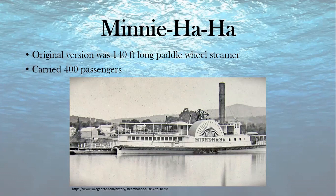They pieced together various clues to determine if it really was what they thought it was, such as noting the remnants of white paint that covered the exterior of the vessel and the location of the vessel, the color of the exterior, the size, the shape, and the historic documentation. All of those pieced together told them that this was the original Minnie-Ha-Ha.